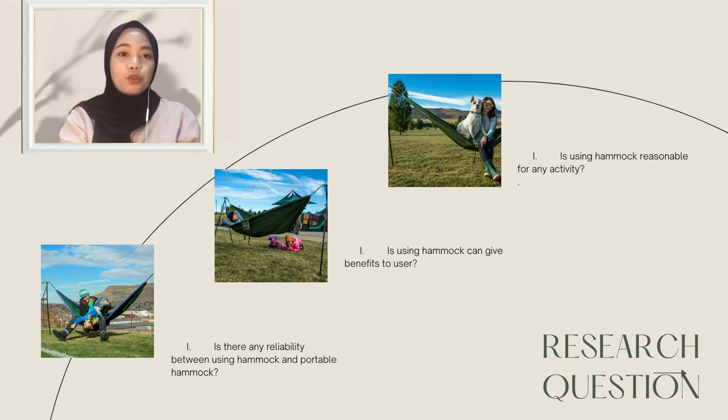Okay, next we move to the research questions. Number one, is there any reliability between using a hammock and a portable hammock? Two, can using a hammock give benefit to the user? Three, is using a hammock reasonable for any activity?